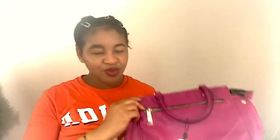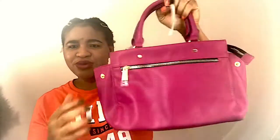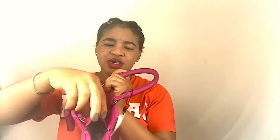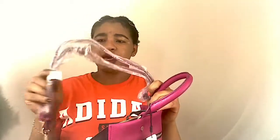So this is the next one from Carpisa. I like the fact that Carpisa has these cute colors. Small, compact. It's like a double zip here and then another zip here. The design is cute, see the finish, it's all cute. Oh my god, this is how the inside looks. So here, and this is the longer strap. Most bags come with that inside. This is Carpisa.